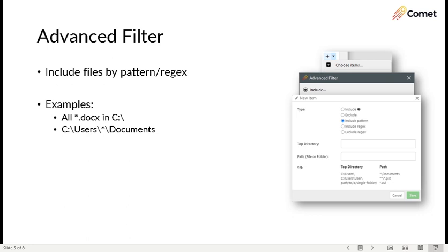One thing that you will see here in the screenshot is that you have to specify a top directory. This is the directory that will be searched for matches. If you're looking for all Word documents, it's a bit faster if you just search for them inside C drive/users rather than all of C drive.